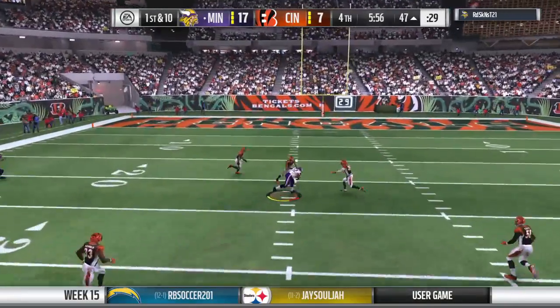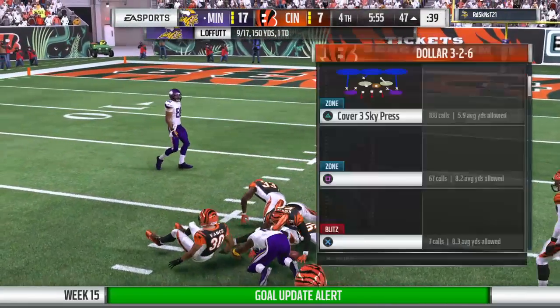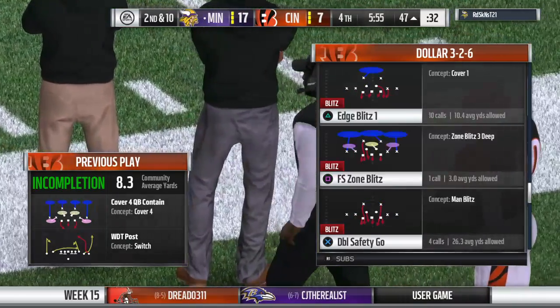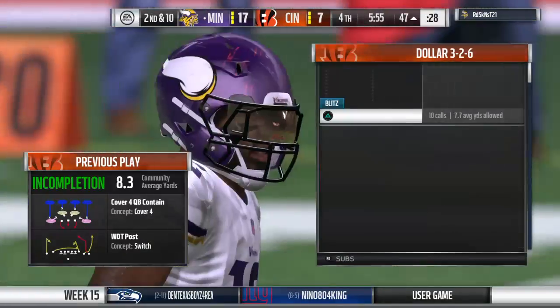Looking to throw. He couldn't quite hold it. Got hit. Ball pops out. Incomplete. It looked like they had something there, but I think that he was thinking about running with the football before he actually hauled it in, and that led to a big drop.